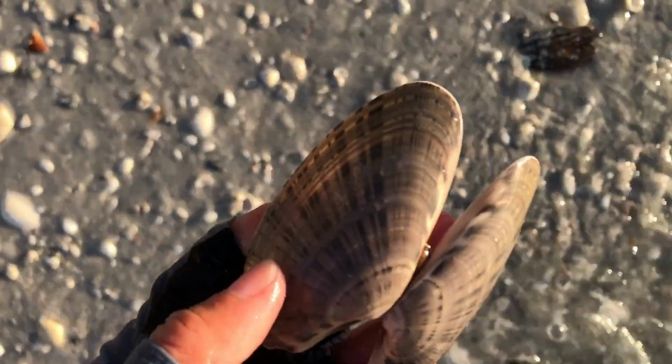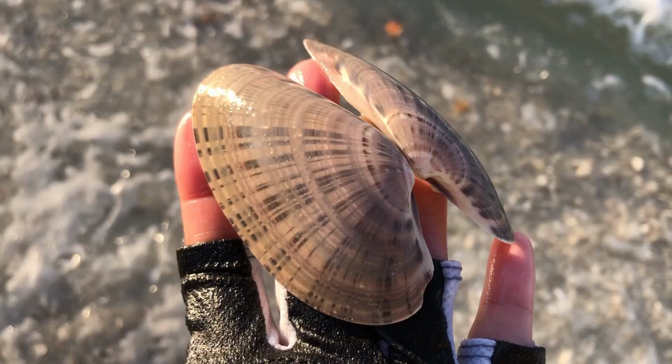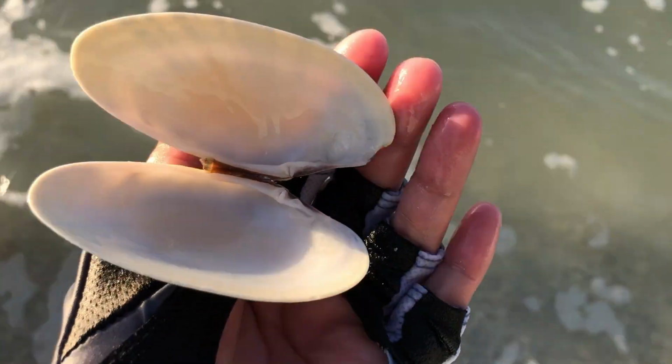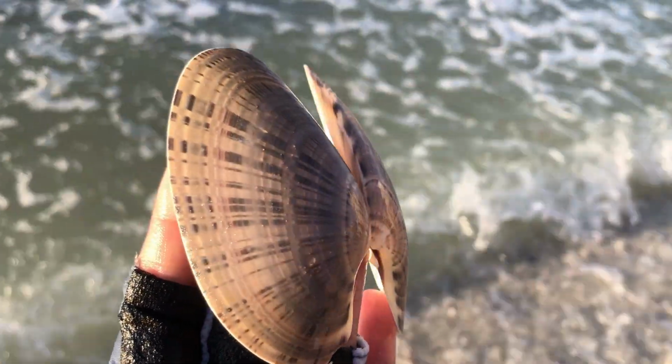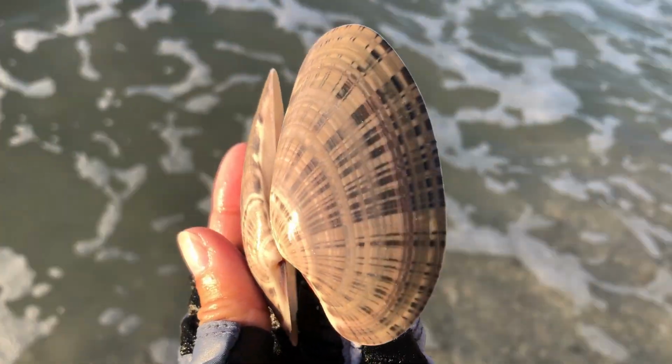So, what do we have here? Oh, this is a Venus clam. It was one of the biggest ones that I've seen. So again, I was just looking at its pattern. It was pretty glossy, so I was really happy about that. It's a good size. Hinged sunray Venus clam, beautiful, great find, babe. And it looks like a butterfly wing. It so does. I went ahead and kept that one.